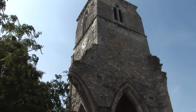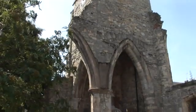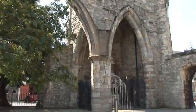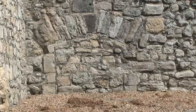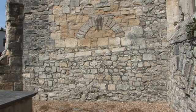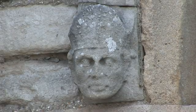The tower is the most spectacular part of the ruins and dates back to 1320, when a new church was built on this spot. Over the centuries, many changes have been made, and evidence of raised floor levels, blocked doors and windows can be seen everywhere.